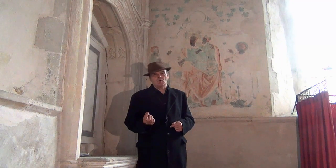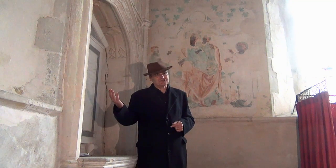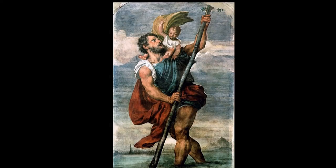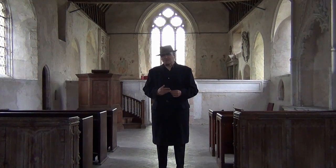But what wonderful depictions, and to think that they existed for centuries without any detection until the 1960s, when, through poverty and neglect of the church, it actually exposed these wonderful wall paintings, which had long been forgotten since the Reformation of the church. And our last saint to meet today, in fact, is the one who greets you as you walk through the door. And in fact, I'm actually named after him. It's St. Christopher.